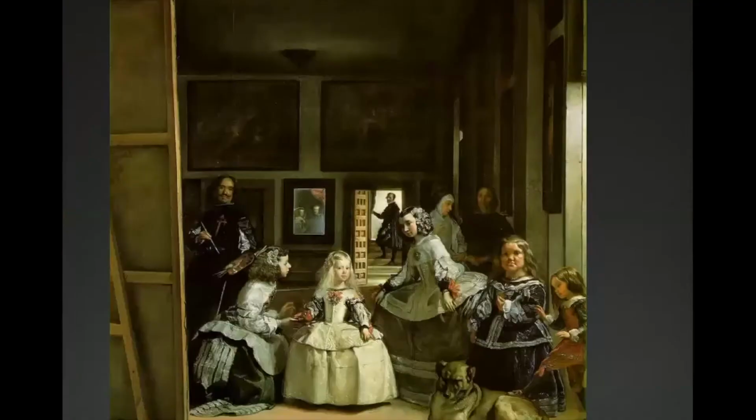That's probably one of the most discussed and famous portraits in the history of Western European art. It's Velázquez's Las Meninas, which means the ladies in waiting. So it's a painting of the Infanta. The small girl in the middle, in the lighter dress, is the Infanta, Philip of Spain's daughter. Velázquez was Philip IV's official court painter. So he's painting the Infanta, but there's kind of interesting things going on in that picture.